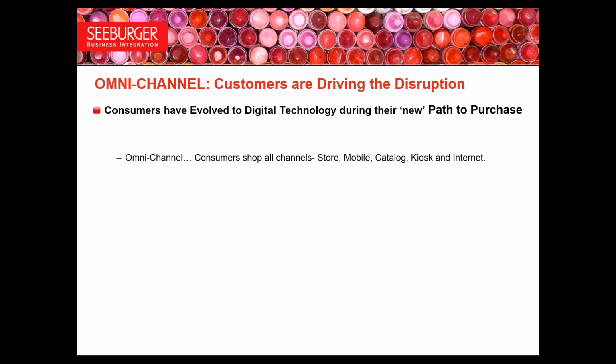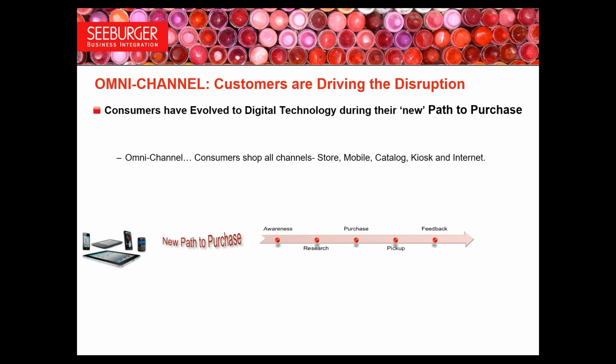And what we have today is what we call omni-channel, where customers have access to multiple channels, where retailers and now CPG companies are reaching out to customers, providing channels so that those customers can buy products and experience that brand. So it can be through a store, mobile, catalog, kiosk, and what they're using are these digital devices. And the digital device path is called a new path to purchase, where consumers go through a process of becoming aware, that is, knowing that a product is available, then researching that product, getting the price, and more importantly, getting a lot of reviews.